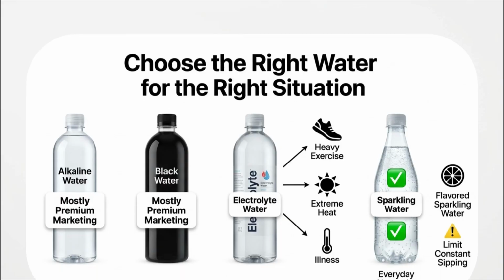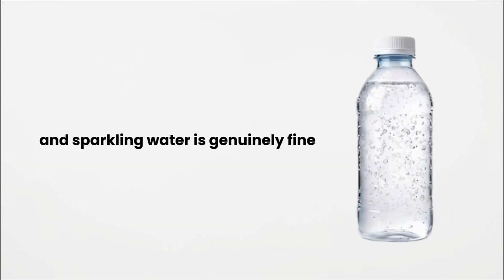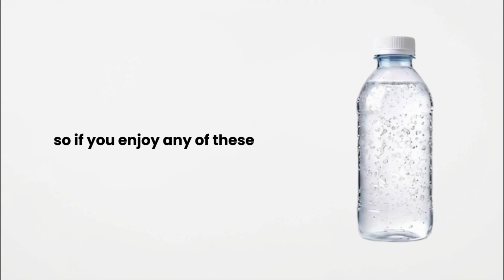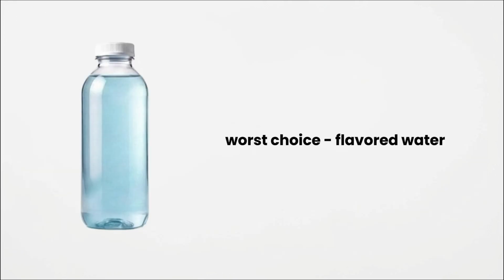Electrolyte water is legitimately useful, just only in specific situations, like intense workouts, heat, or being sick, not as your default, all-day hydration. And sparkling water is genuinely fine. Plain is basically harmless. So if you enjoy any of these, keep enjoying them. Just know you're paying a premium for a vibe, not a medical upgrade.